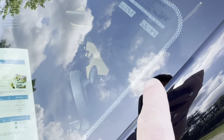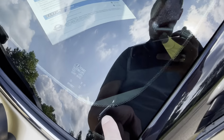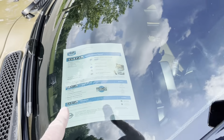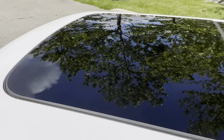his work is perfect. Even the windshield is tinted, you can probably tell. It's lighter than the sides, but it is done, and you can see how perfect it is along the dot matrix here. His work is second to none. So window tint's also pretty new. I have a copy of the Carfax inside the car right there. We'll go over it when we go inside the car.